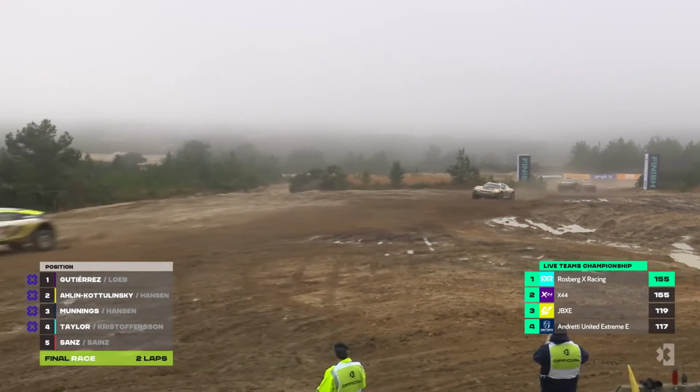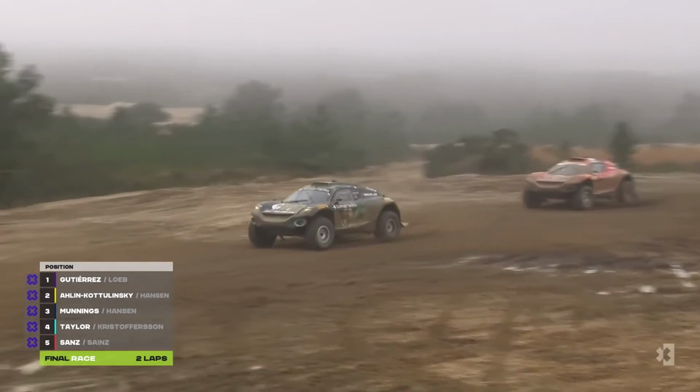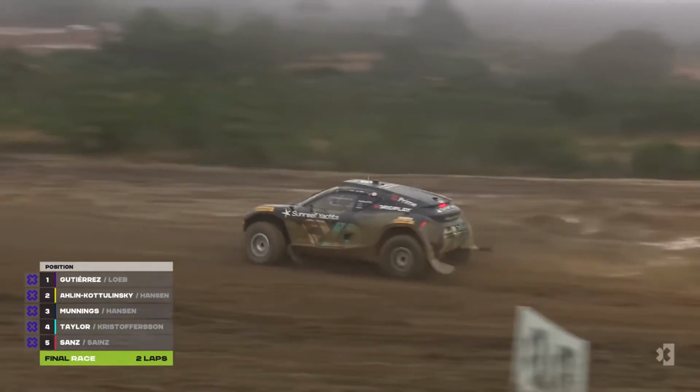I wonder if they've got an issue. Remember, they changed the inverter on that car. Perhaps they're not running at full power. This doesn't look like Molly Taylor on maximum attack.